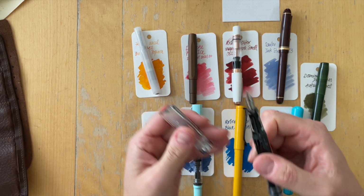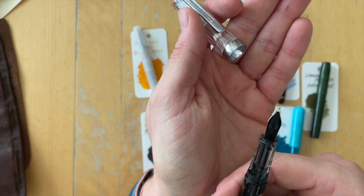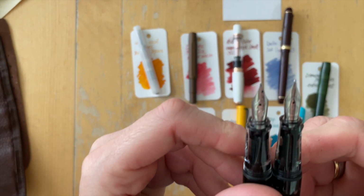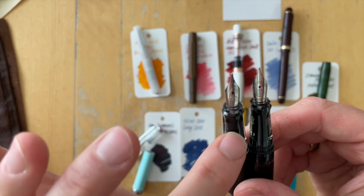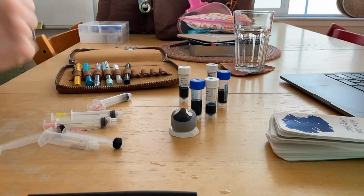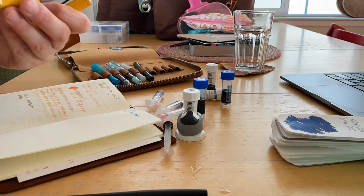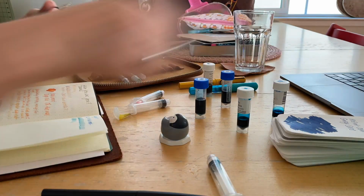I do have one TWSBI nib that is really broad. You can actually see the tipping here. It's super broad. Let me compare this to this one just so that you can see. I don't even know if you can see the difference right here, but yeah, this one is broader than this one. And so I decided to put the Bioluminescence in the a bit broader, and then this one here. I don't know if that was the right decision to make now that I'm talking about it, because this one has those nice shading properties. But yeah, that's what this looks like.